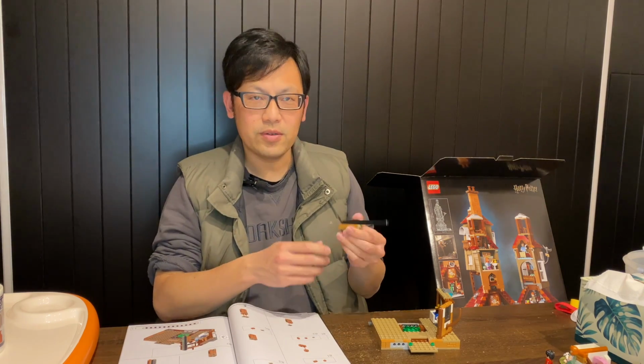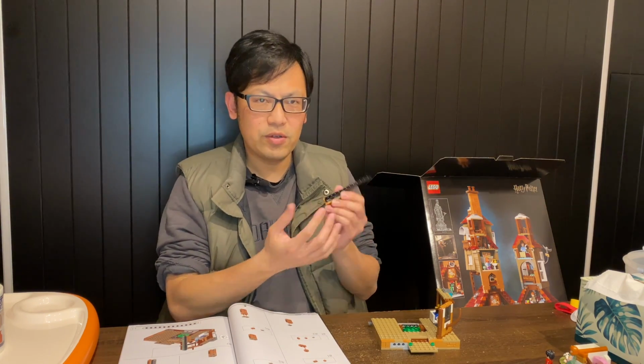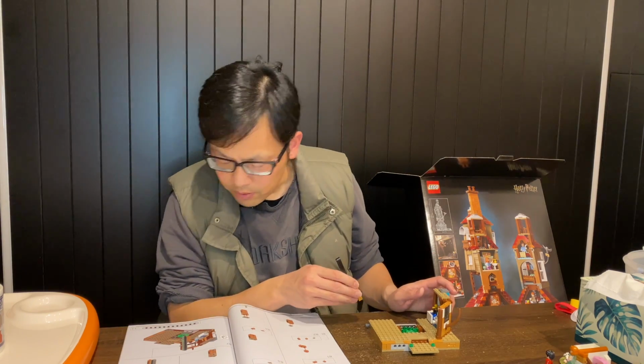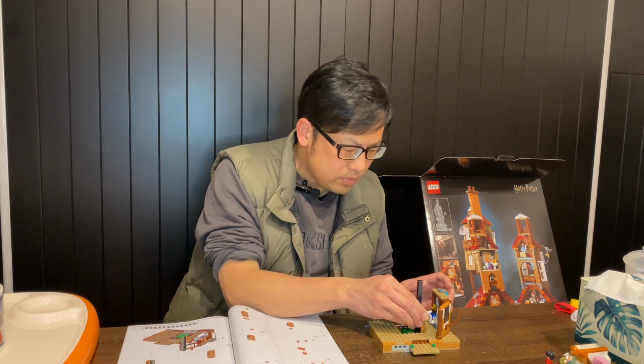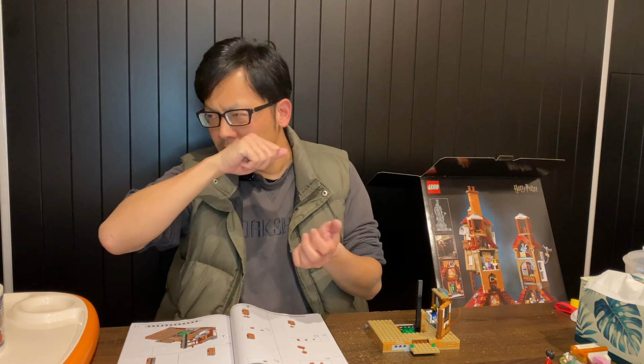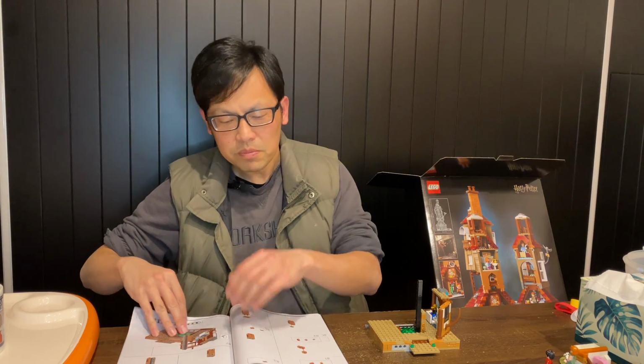Sometimes I really don't like, I mean, it's good because it gives you strength and allows you to create different action features, but sometimes you need to get it all aligned and then push it in.